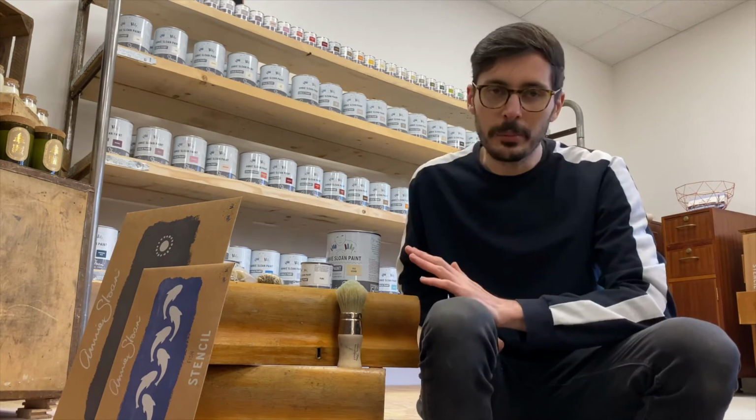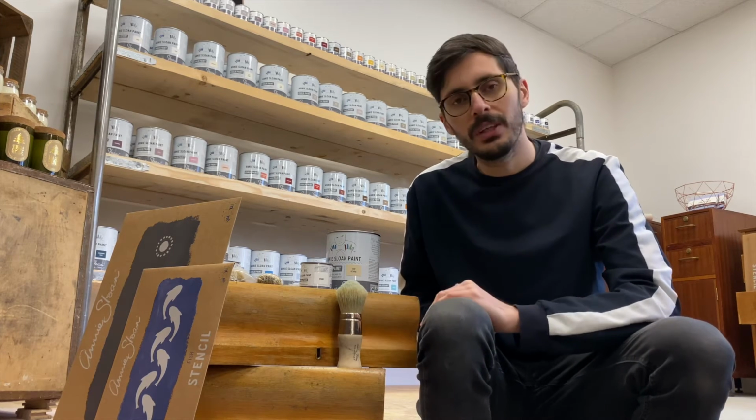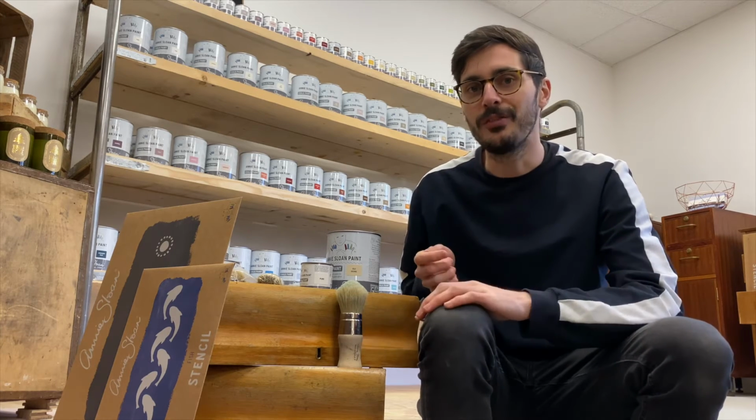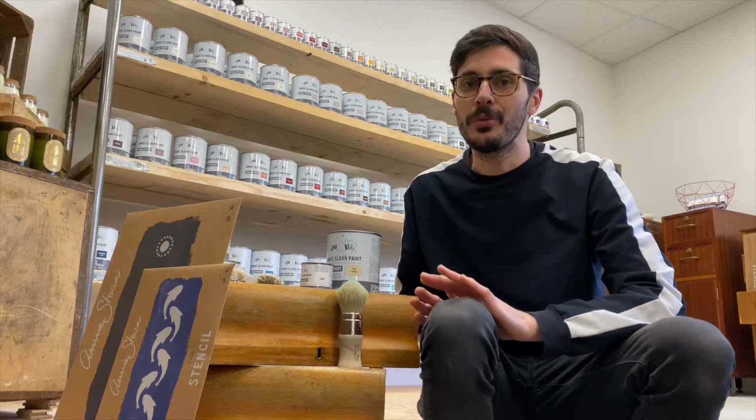In terms of washing the brushes, the paint is water-based, so you can wash them with warm water. They wash really, really nicely. I actually wash them in cold water because my artist sink doesn't have a hot water supply, and they wash brilliantly. So don't worry too much about that.